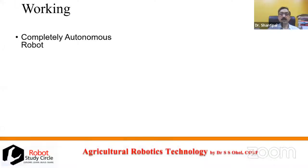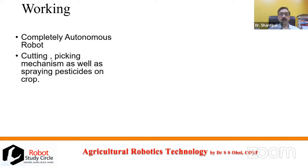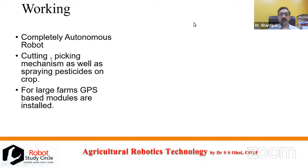Connected continuously when it is working in the farm. It should take its own decision. So cutting, picking, small operations like weeding, even spraying pesticides should be done by robot. And for the large farms, GPS based modules, if it is installed, then coordinated movements it can complete for various operations.